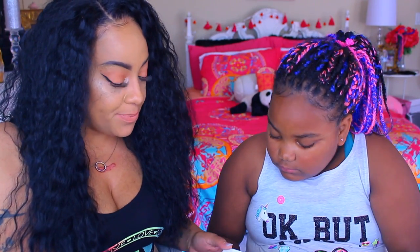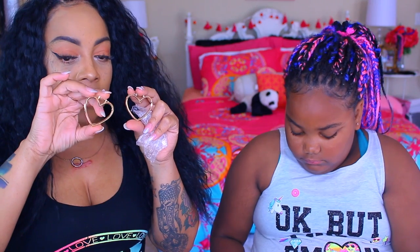Hold this for me, my friends. I did pick out these really cute earrings, and these are hearts, and they're heart hoops. I've been wearing these a lot lately. You probably see me in my latest wig videos and such, but I thought these were different. Plus, I knew that they were not going to tarnish, so that was a good thing.